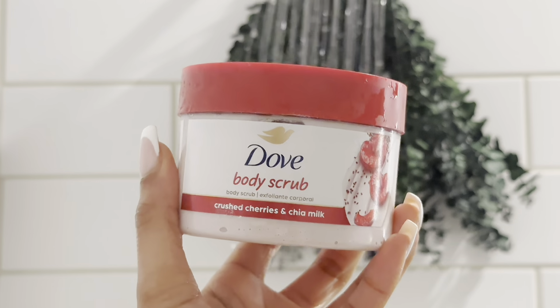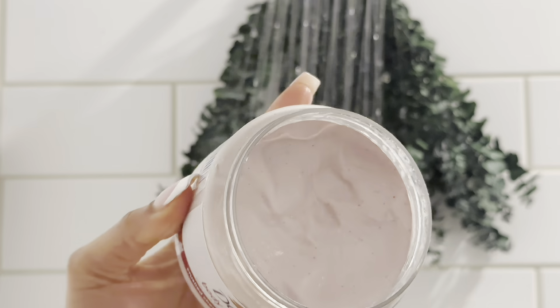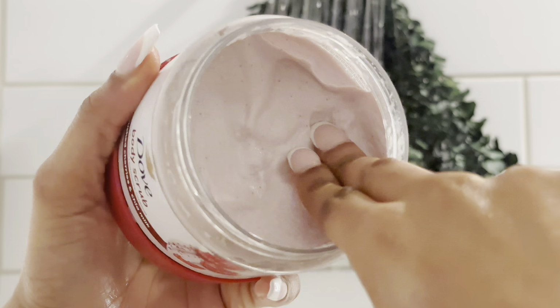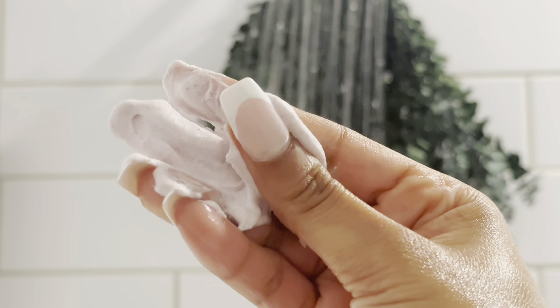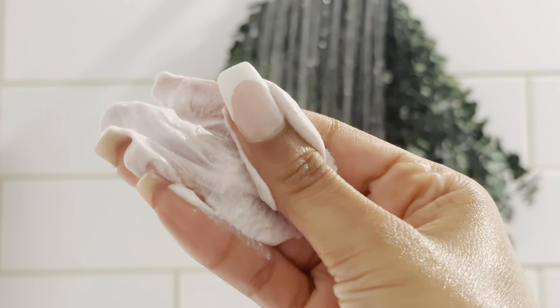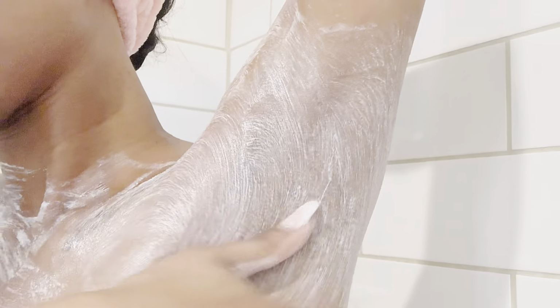Then we're gonna move on to scrubbing. This is the Crushed Cherries and Chia Milk Body Scrub from Dove. It feels so freaking good on your skin, and it smells good. I am going to just give my underarms a little razor shave before I go out because my outfit has my arms out and I want to go ahead and just tackle whatever little hair is starting to grow under my arms. I'm going to just massage this exfoliating scrub into my body, but only focusing on my upper body, just my chest and my underarms, to make shaving a bit easier and smoother for me today.